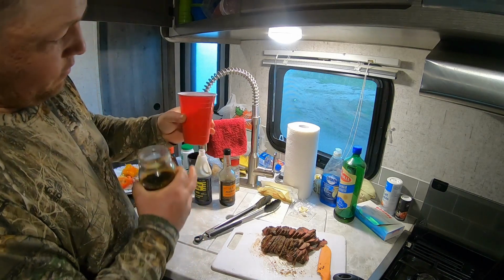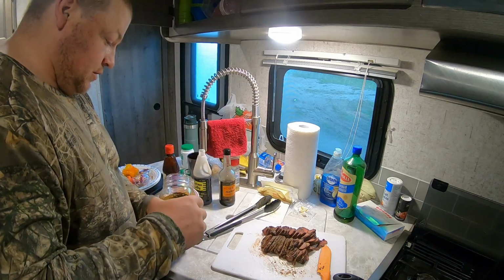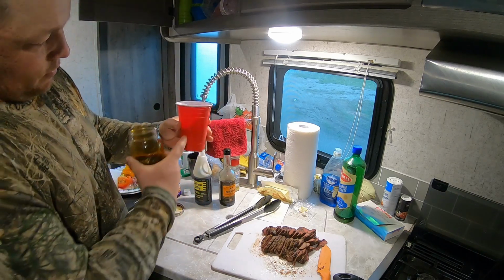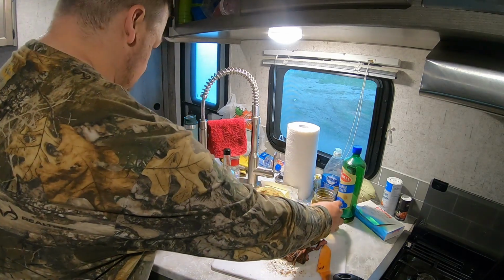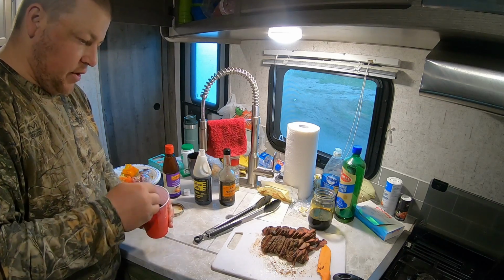And basically, whatever we have in here, we're going to double it with this. So kind of equal parts. So now we need about a half a cup. So we're sitting right about here now. Maybe give her just a little smidge more. Now with all of our sauces in here, we'll give her a real good mix.